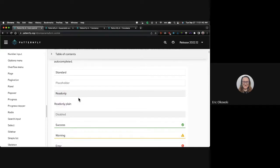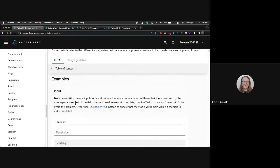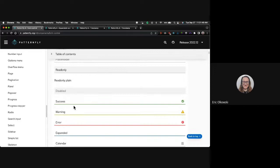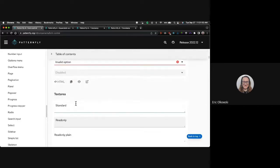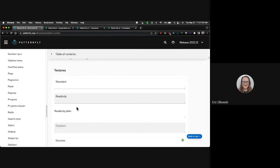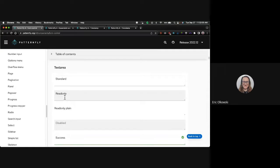And like I mentioned, this is in the input for the HTML library, as well as, scroll down, the text area in the form control component. And that is also about it for the update to the form control, the read-only plain variant.